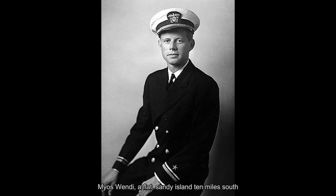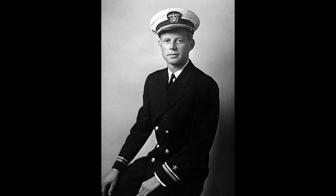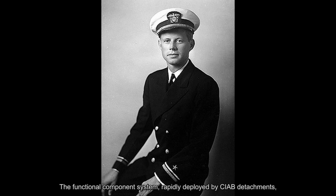Mios Woendi, a flat, sandy island 10 miles south of Biak, quickly became the finest base site the boats had encountered in New Guinea, thanks to its deep water lagoon. Further west, Amsterdam Island was secured. Though it offered little protection from shifting winds and seas, leading to a constant struggle to keep boats and floating equipment from blowing aground. The functional component system, rapidly deployed by CUB detachments, proved instrumental, with units like Lieutenant Harold F. Liberty's team quickly building piers and facilities, allowing PT boats to maintain their relentless pressure on enemy supply lines.